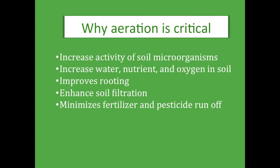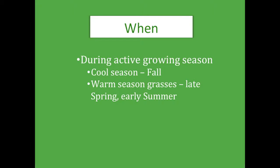Let's see, what's our next slide here? Again, we did say that the cool season grasses, like we have here in Pennsylvania, need to be aerated in the fall of the year, and warm season grasses are just the opposite. They are most actively growing in late spring and early summer. The key to remember is that you want to aerate during a period when the grass is very actively growing.